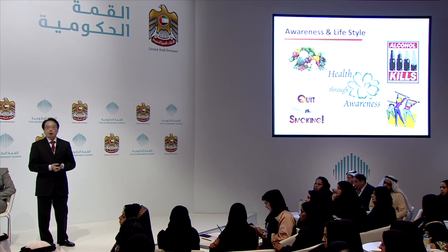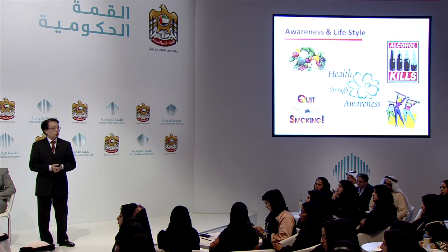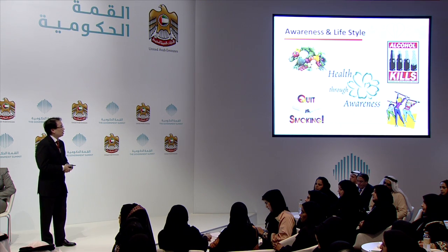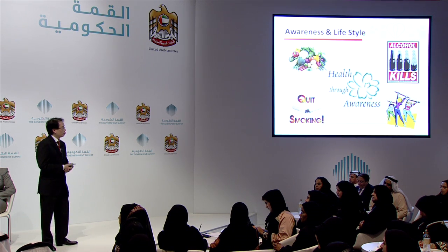Next week, we will have a marathon competition, and probably it will be difficult for you to guess how many participants are going to join the campaign. So 70,000 residents of Hong Kong will join the marathon run. It represents how health conscious people are. But it takes a lot of years for this to build up.